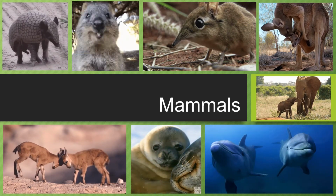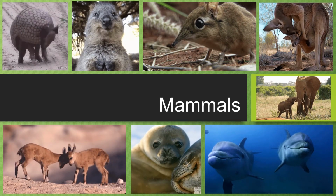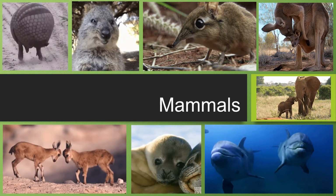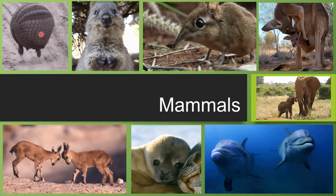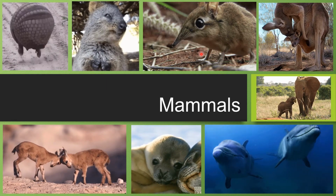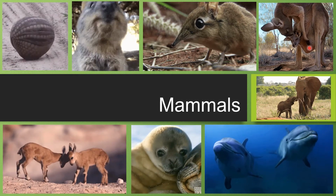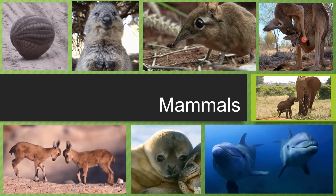So looking at this slide, you can see that class Mammalia is pretty extensive and encompasses a broad range of species which are all different shapes and sizes. From the left, you can see that we have the heavily armoured armadillo. Next to it is a quokka from Australia, and then to the right we have the elephant shrew, mostly called so because of its elongated nose. To the right of that we have the kangaroo, which has this distinctive pouch which the joey can sit in.